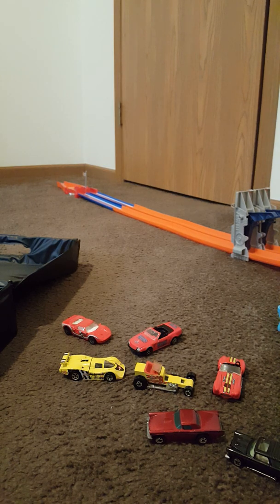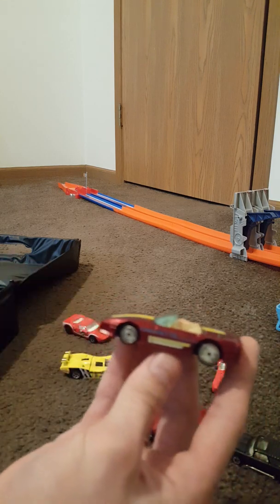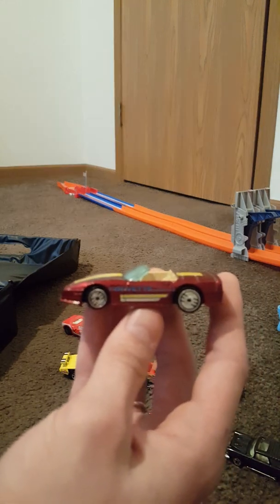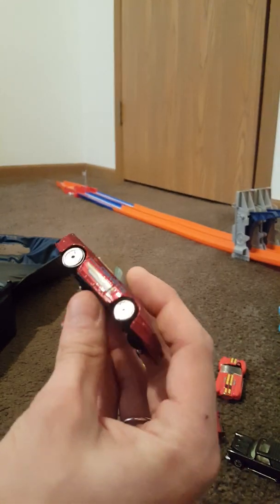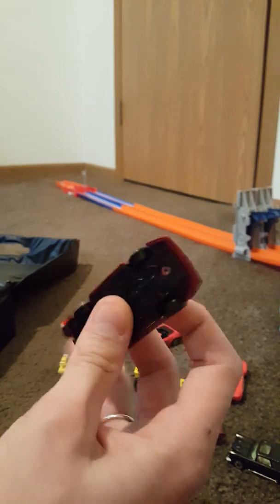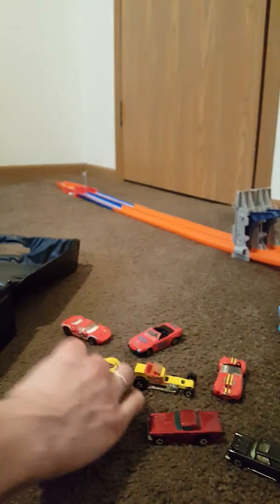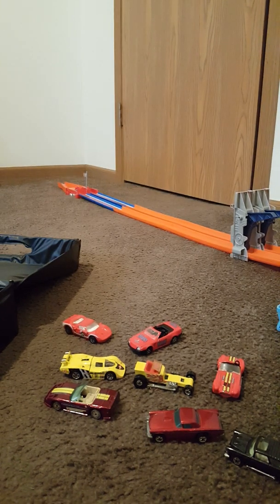And this one is a nice looking one. 83 custom Corvette. Mattel Inc. 1988 Malaysia. Check that thing out. Pretty good shape. Only have one chip here and here. Do like these old Hot Wheels. Whenever I find them, I definitely have to pick them up. They're disappearing rapidly, I'm sure. Going into people's collections, and heck, even some people just throw them in the trash when their kids get older or sell them off, hopefully to a good collector.